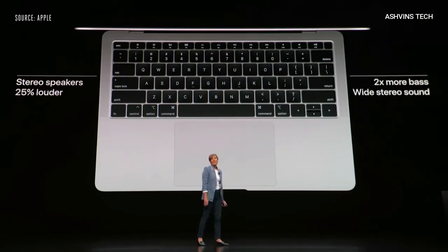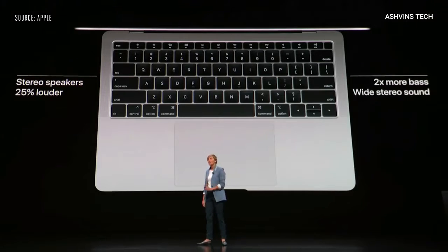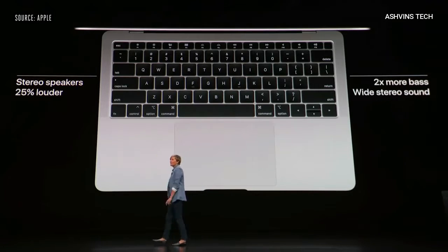Now, whether it's in dorm rooms or lounging on the sofa at home, we know customers spend a lot of time watching videos on their MacBook Air. So we wanted to make a better sound experience. It is 25% louder, it has 2 times more bass and wide stereo sound.